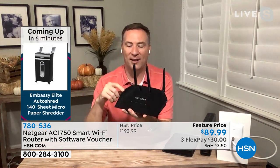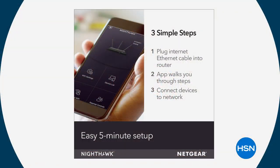You just unplug it like you're unplugging a telephone, and then you go ahead and plug this in, just like that. Now you're physically done. That's it, you're done. You are ready to go. The next step, you download the Netgear app, and it's gonna walk you through setting up a password so that nobody's stealing your access, parental controls, the extra security. It truly is less than 5 minutes to set up.